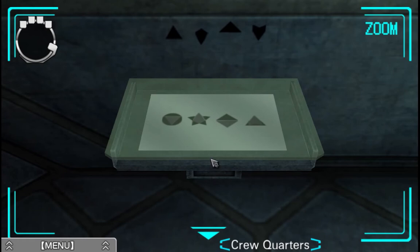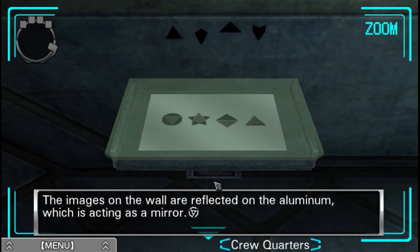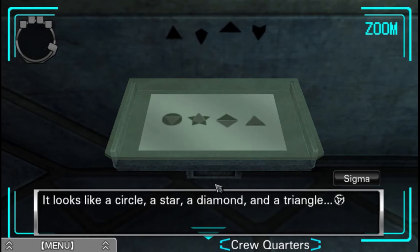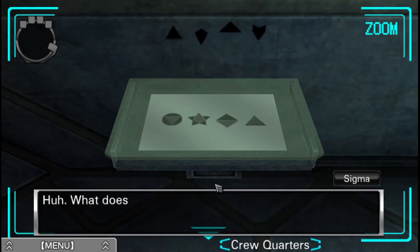So, circle, star... You know what, let's write this down in the series. Circle... How do I draw it? Okay, there we go. And there we go. Okay. Right, take it out. The images on the wall are reflected on the aluminium, which is acting as a mirror. Both images are overlaid. Looks like a circle, star, diamond, and a triangle. Huh, what does it mean?